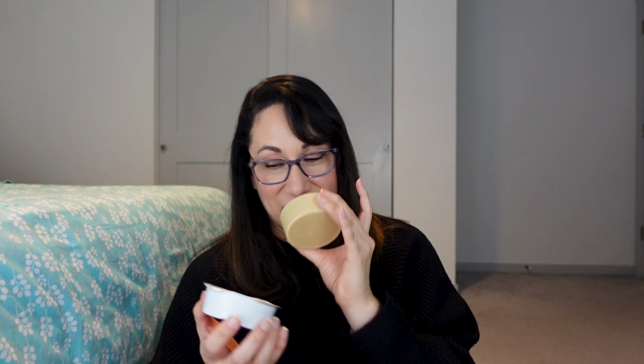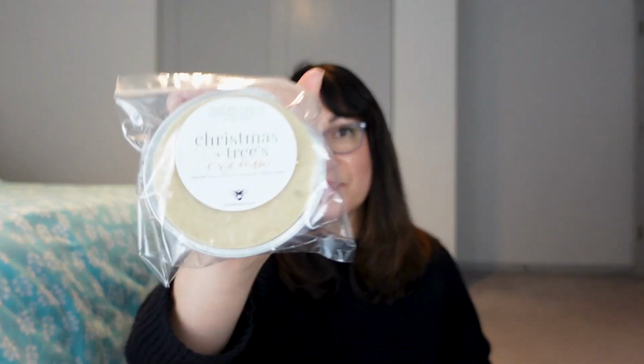I love this. Okay, this I wish I would have gotten a tub in. Because it's really good. But I'm sure I had my reasoning because I'm about to get into the tubs. That is good. Very good. Christmas trees and cream. Definitely, you need to like trees, but if you like trees with bakery, it's beautiful. It's a really creamy, decadent buttercream.